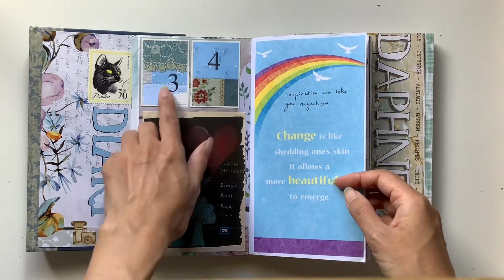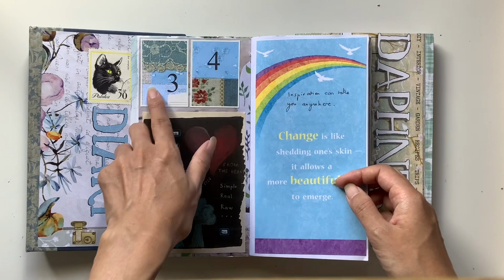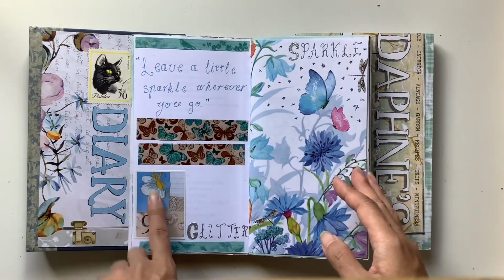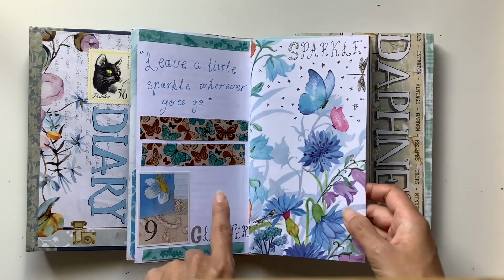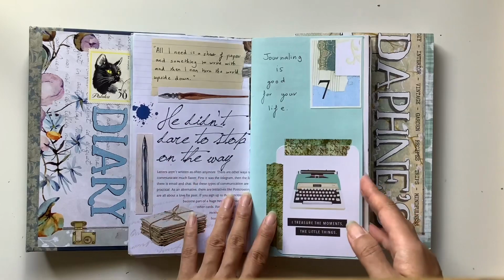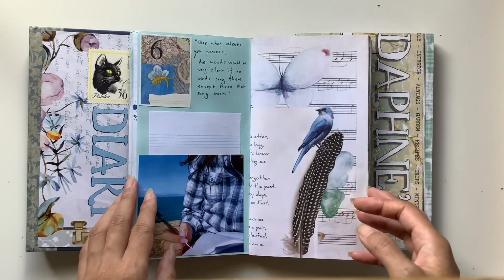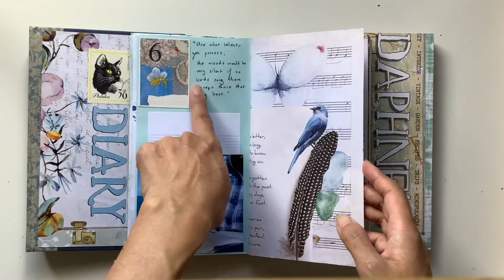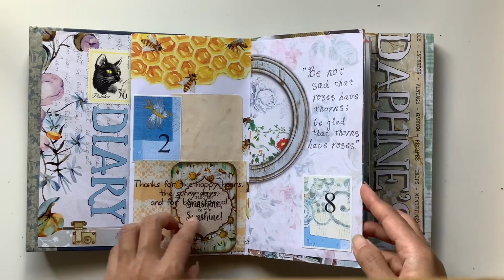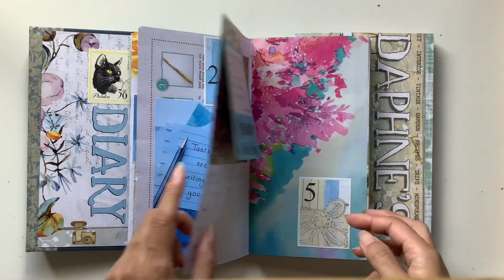I had this printable in my shop. I think it's still in my Etsy, with little numbers so that I could number each prompt, like the days of the month. I used those for each of them. This one from Pamela: "Leave a little sparkle wherever you go." I love that. Just all different types of prompts that spoke to me, whether they were quotes that I discovered or quotes that I came up with myself. And I just had fun decorating the pages.